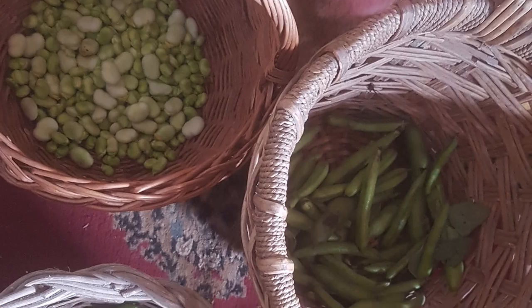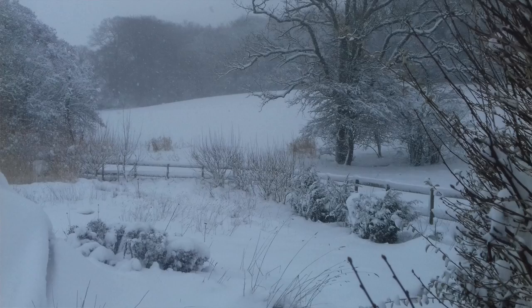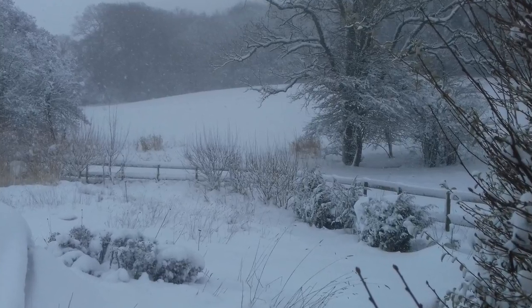What's it like to live off-grid? Living off the land, the good life, doing the self-sufficient thing. Well, it's been 9 years now, and no 2 years have been the same. No 2 months have been the same. No 2 days, in fact.